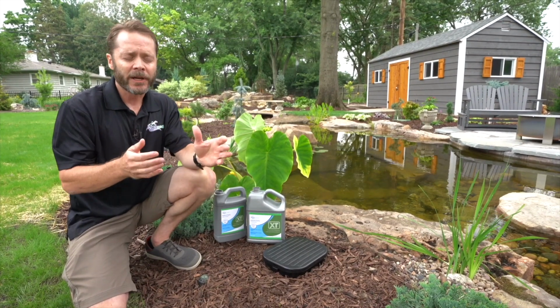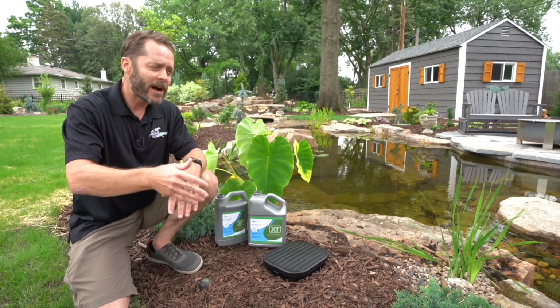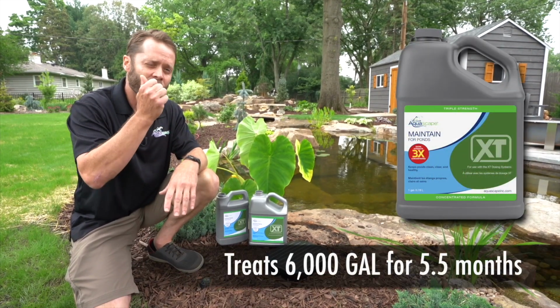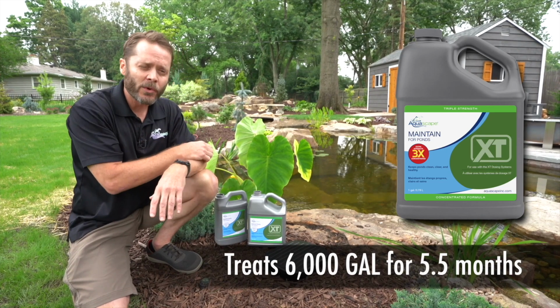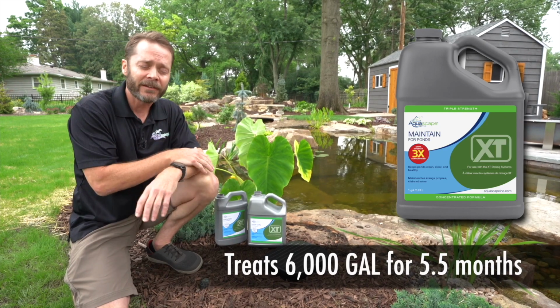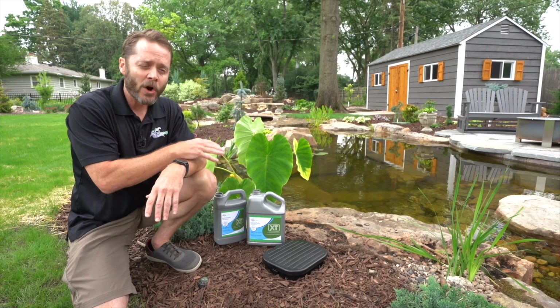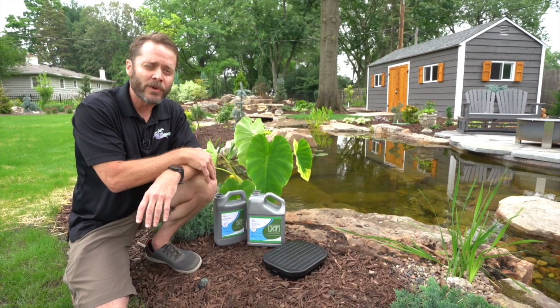So here's what I want you to picture. You go out on your spring cleanouts, you're cleaning the pond out, you're dropping a 3 times concentration bottle into the new XT dosing system, and you've basically got yourself covered for almost the entire pond season, 5.5 months for a 6,000-gallon pond. That is by far the easiest way to go, and one of the advantages of the new XT dosing system.